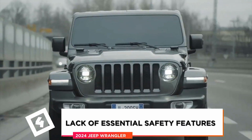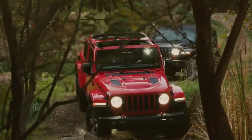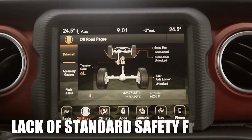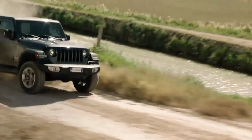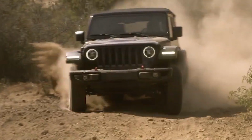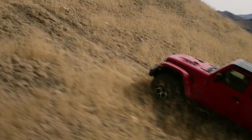Number 4. Lack of essential safety features. Once again, we can talk all day long about how the Wrangler is just a rugged off-roader, but the lack of standard safety features has always been a little bit of a disappointment to us. Although there was a relatively decent list of optional safety features, base versions featured nothing but a rear-view camera. Thankfully, Jeep has decided to change the course with this update and equip the refreshed model way better.